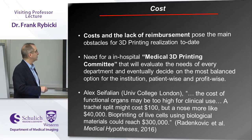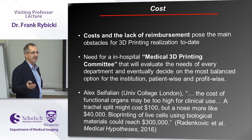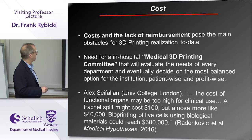All hospitals will eventually have a medical 3D printing committee. Whenever you have something that costs a lot of money, you need a committee, you need to make decisions. And so that's an important thing to do.